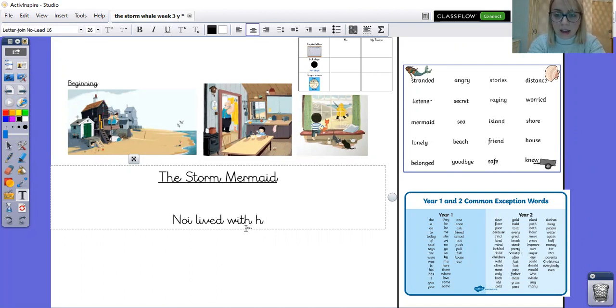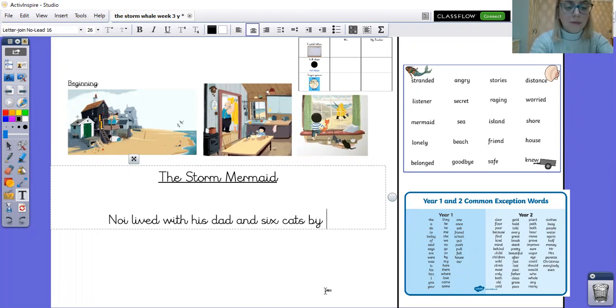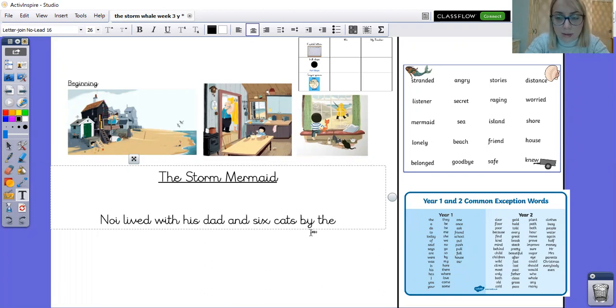his dad, and Noi lived with his dad and 6 cats by the sea. Well, now by is a tricky word. Okay, so I'm going to use my word mat to help me. I can see by is there. So Noi lived with his dad and 6 cats by the. Okay, again, that is one of our tricky words. Now I know your ones that you all know how to spell that one, so I should be seeing that correctly spelled in your writing today. So Noi lived with his dad and 6 cats by the sea.